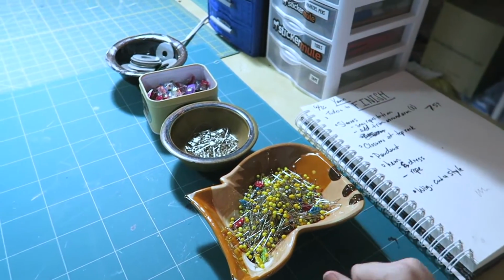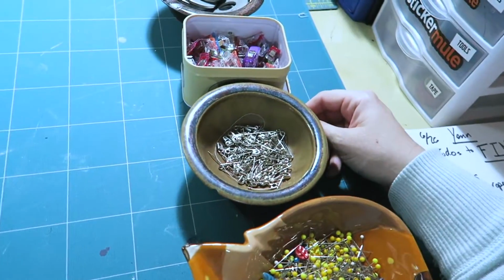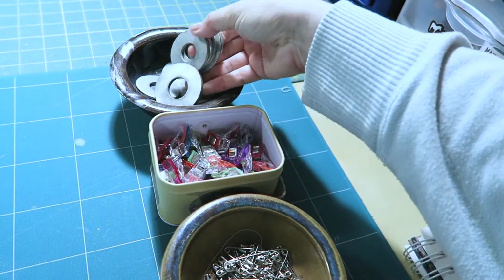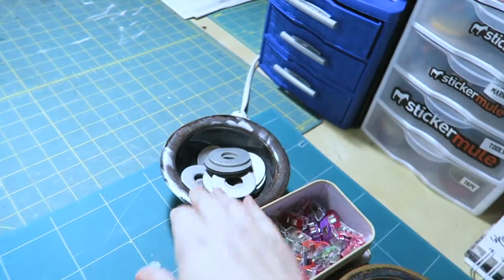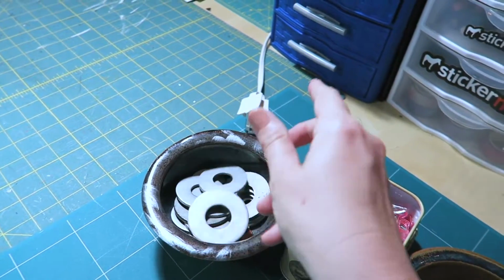Several trays that I use to pin and stack everything on top of each other. Pins, safety pins, wonder clips, and my weights that I use for my patterns. These are just washers that you can get from Home Depot, Lowe's, whatever craft home supply store. They're like a nickel and they work amazing.